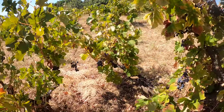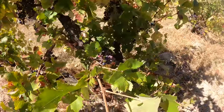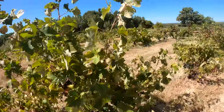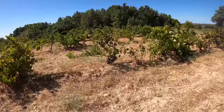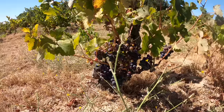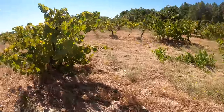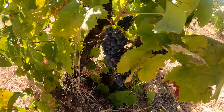So maybe if these aren't table grapes, they're not supposed to be attractive, but they're actually quite good for wine still. I'm really not sure. I'm not a wine producer yet. But these don't look like the kind of grapes that you get in the shop. They look all very uneven. But they're not looking too bad. I was expecting them to be a lot fuller.